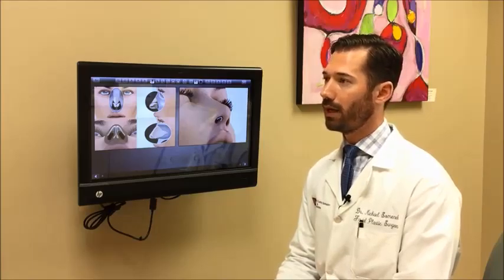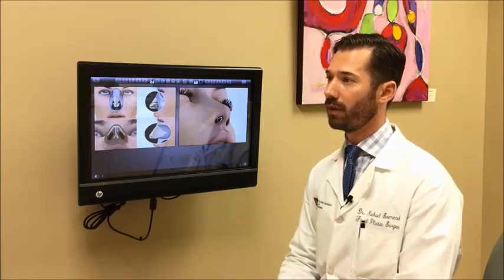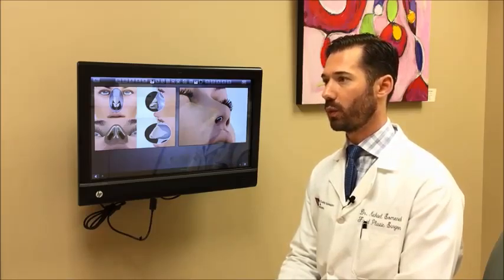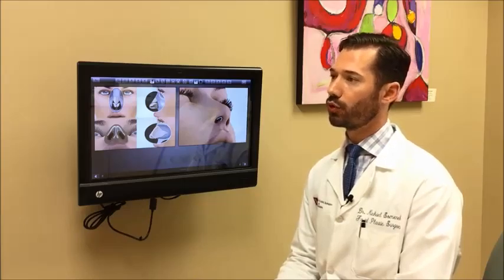I certainly give you pain medication because I think that's essential to helping you get through your recovery. Most important thing that I speak about to my patients is that your breathing is not adequate for that first week. And that's a combination of the swelling, crusting, and some drainage that really occurs throughout the nose.